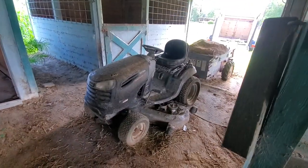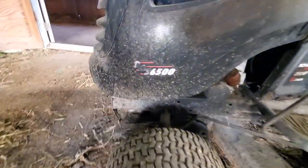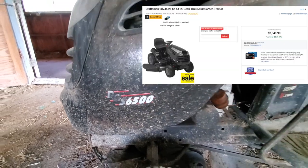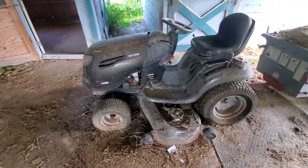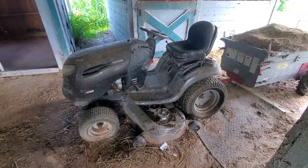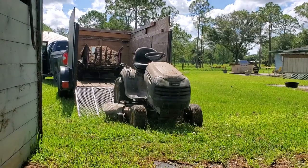All right, here it is, the riding mower, Craftsman DGS 6500, looks like 26 horsepower. Definitely a powerful one, but it's been sitting here for a long time, so I doubt it's in any really good running condition. I actually don't think I'll be scrapping this though, so just go ahead and take into account just this riding mower. Boy, is that thing heavy.